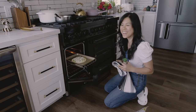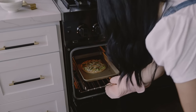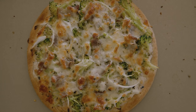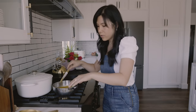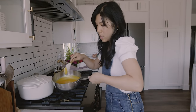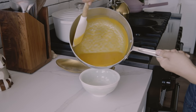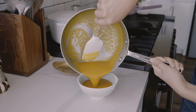And now we're ready. I think it's done. Woohoo! So good. Perfect. I'm gonna save half of that for the kids when they wake up, but I was feeling hungry still and I had some soup in the fridge. It's just like pumpkin butternut bisque soup. So I thought it would go well with my flatbread.